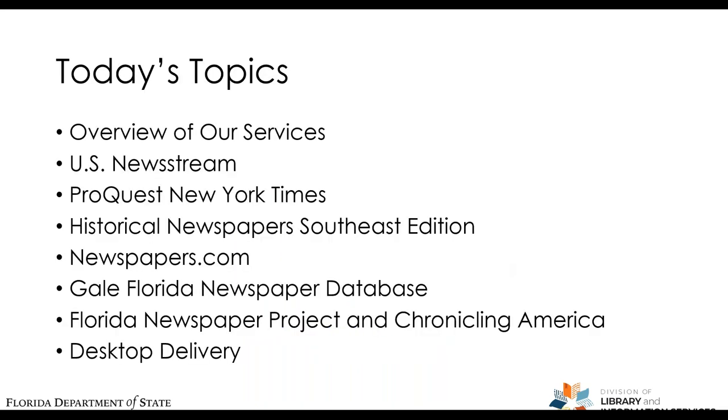Before we talk about newspapers, I'd like to give an overview of our services, including the benefits of signing up for a State Library card. After that, I'll give a demonstration of the U.S. Newsstream database, followed by demonstrations of ProQuest New York Times, Historical Newspapers Southeast Collection, and newspapers.com. We'll end by touching on our desktop delivery services.